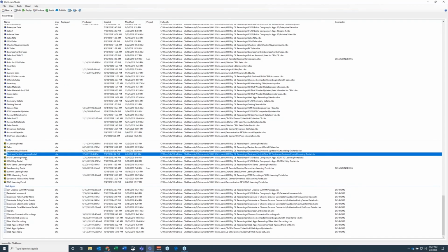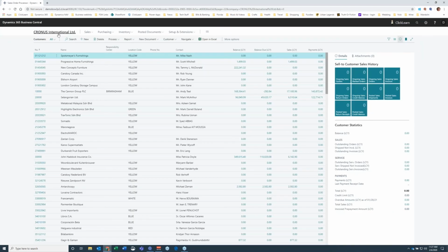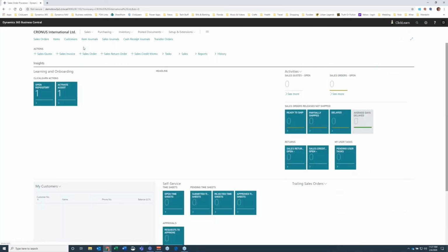So now with my shelf or learning portal highlighted, I would come up and I would publish it, and then by publishing it, that's what's going to give me the link that I would then place inside my Business Central. So let me come back out here to the home page.